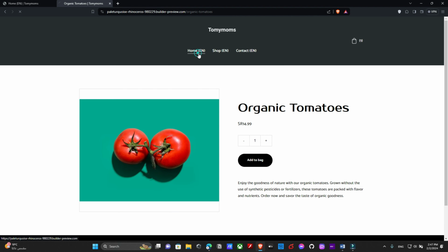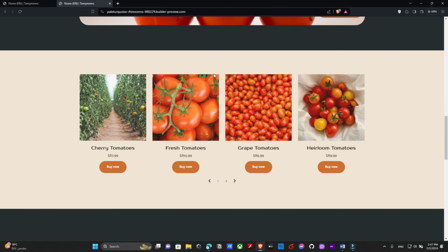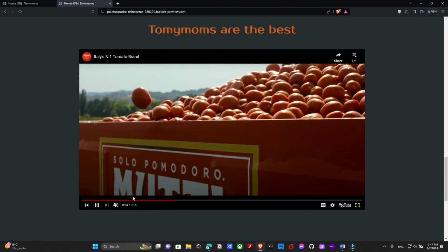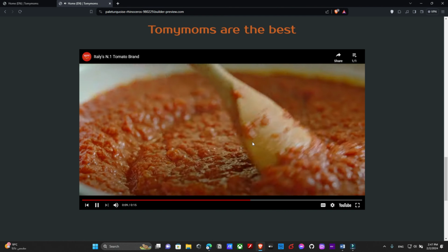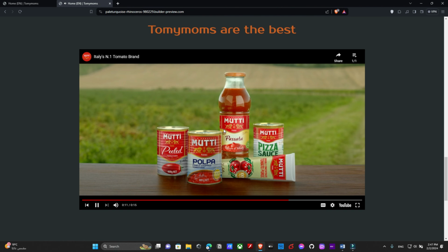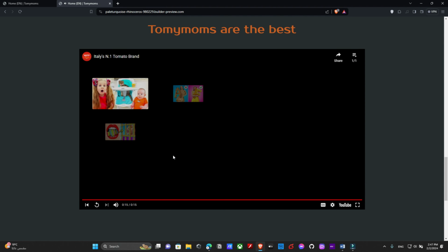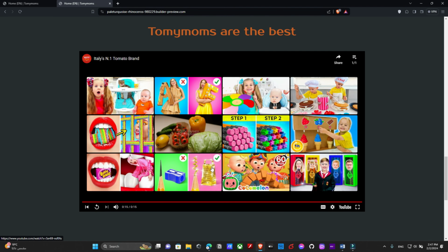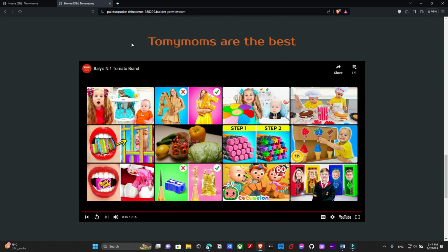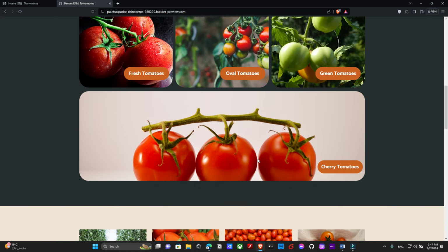So let's go back to the home page. In the home page, I also put something I feel like will be beautiful. So you can enjoy the full taste of Muti tomatoes. Muti, one family, one passion, tomatoes. All right, so this is something for the viewer, just like when he reaches this section of my page, he will see a video that will be a little bit interesting and exciting.